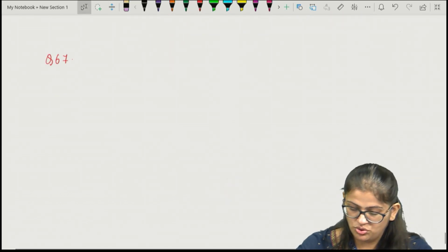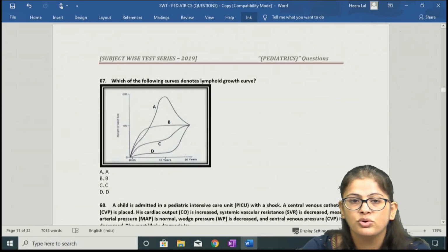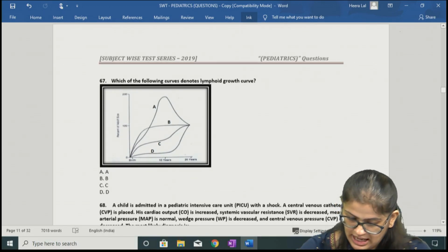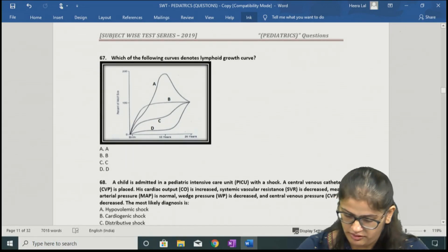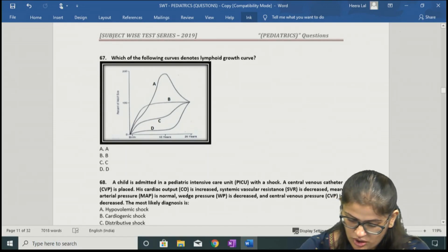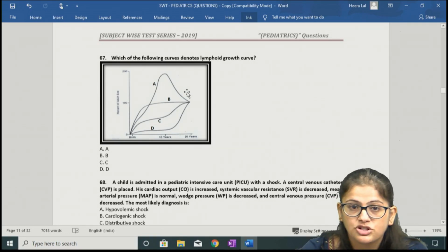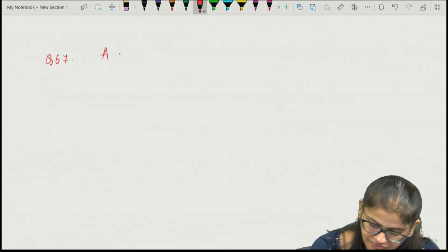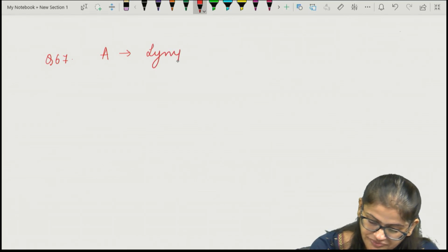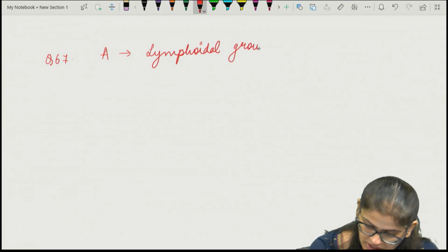So now we come on to question number 67. Question number 67 again was an image-based question, and you were asked which of the following curves denotes the lymphoid growth curve, and the correct answer is option number A, that is curve A is showing lymphoid growth. And why is it so?